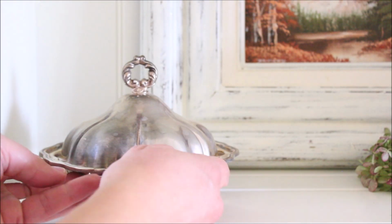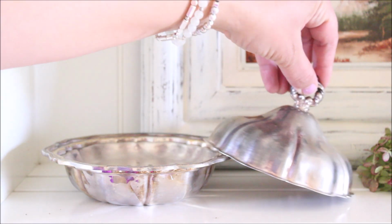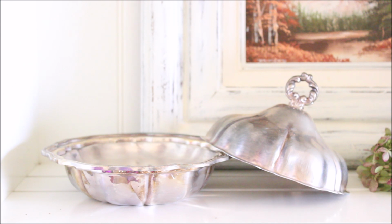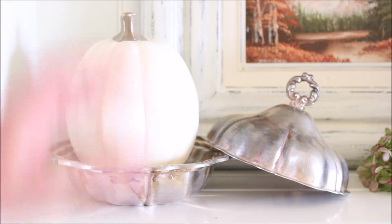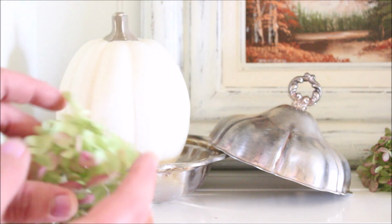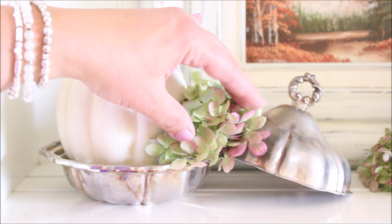And speaking of silver, I found this little covered dish and fell in love with it. I decided to use both pieces, so I offset the lid to the side, and then I added a pumpkin inside the dish, and then I thought it needed just a little bit more, so I decided to add a piece of dried hydrangea from my yard, and I think that just finished it off completely.